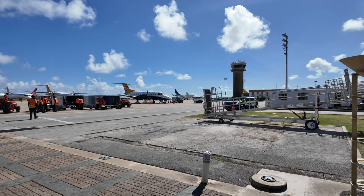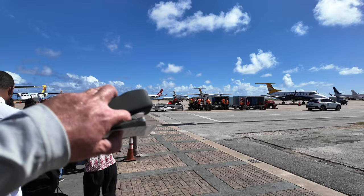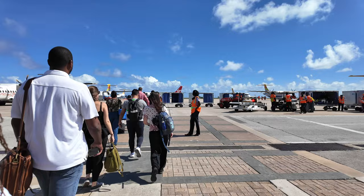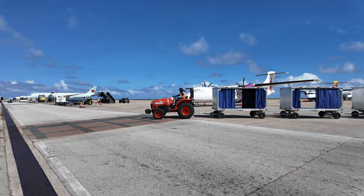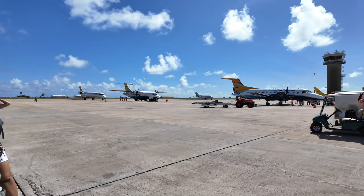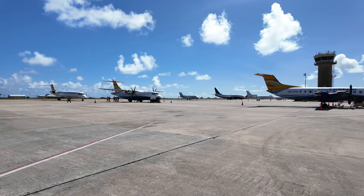And it is under maintenance. So it is what it is. I'm just glad to get on a safe plane, though. There's a Virgin Atlantic. I think those guys actually fly inter-island. So let's see how this goes. Got Air Canada over here. Looks like we're flying on this one. Yeah, that's the plane I think we were supposed to go on, that little one.